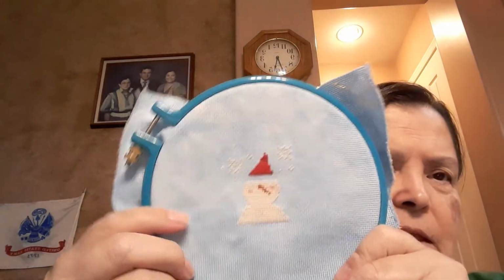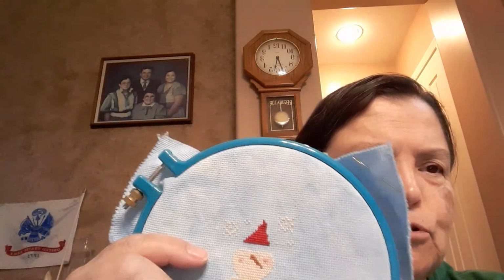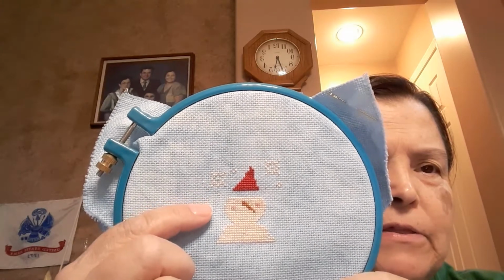So I happened to have a piece of 18 count Aida, which is the same as the 36 count that this calls for, the same size. Those other two are slightly larger. This is 32 count, and the linen was 26 count. So I went ahead and dyed it blue again, sort of like an outdoor look, you know, in the winter. And so it shows up a little bit better here, I think.